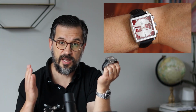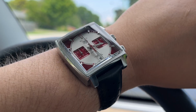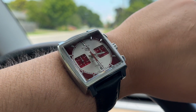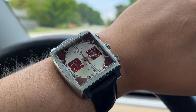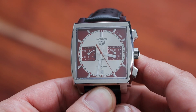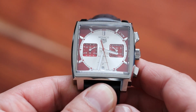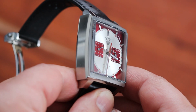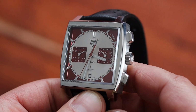Now, as you probably can see, this is not a regular Monaco. What I have for you today is a limited edition. But essentially it's the same well-known Monaco, only with different dial colors, and a vintage race car logo between 1 and 2 o'clock. This model was created to celebrate the TAG Heuer and the Grand Prix Historique de Monaco partnership, and only 1000 pieces were made. I actually like this red and silver sunray dial very much, and if you find the regular blue Monaco boring, this is a more unique and interesting model.